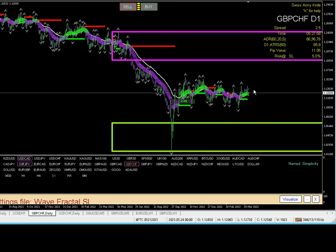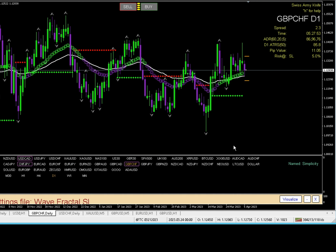GBPCHF daily time frame, take a look at where we're at. We're sitting in the middle range of this daily time frame. So let's come all the way over. Got our nice impulse. We did make a higher high. We've come down, wicked up, nice little spring formation. Now we're pushing down. We are still staying above the daily 50.